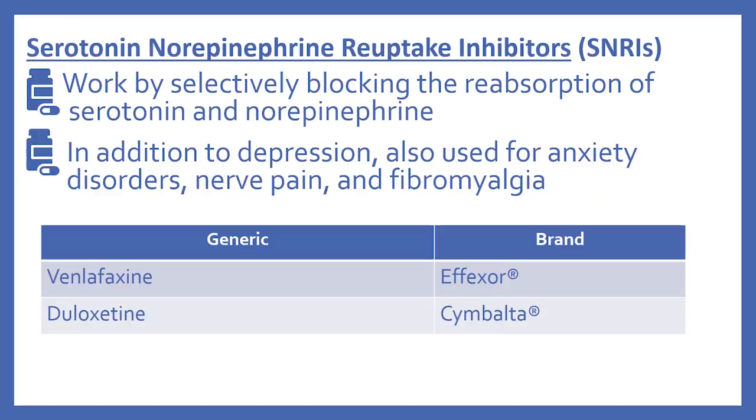Next are the serotonin norepinephrine reuptake inhibitors, or SNRIs. These work by selectively blocking the reabsorption of serotonin and norepinephrine. So in addition to depression, these are also used for anxiety disorders, nerve pain, and fibromyalgia. And in the top 200, there's venlafaxine, brand name is Effexor, and duloxetine, brand name is Cymbalta.